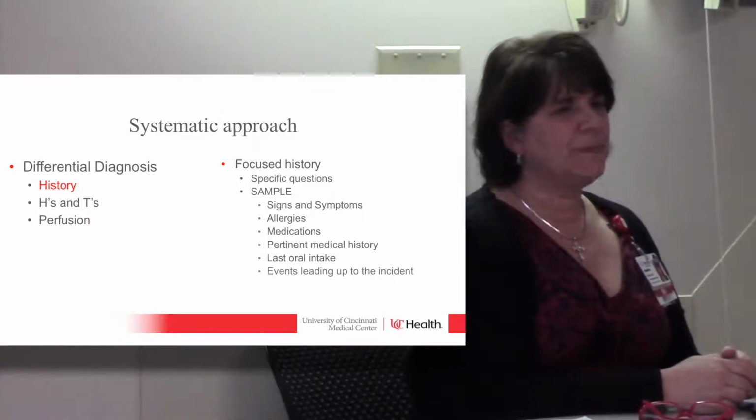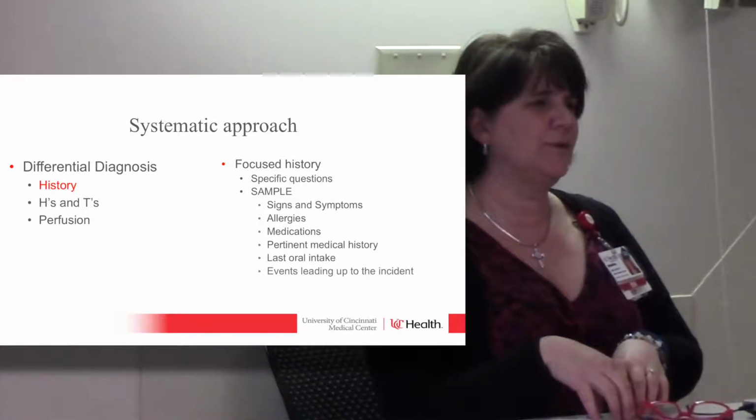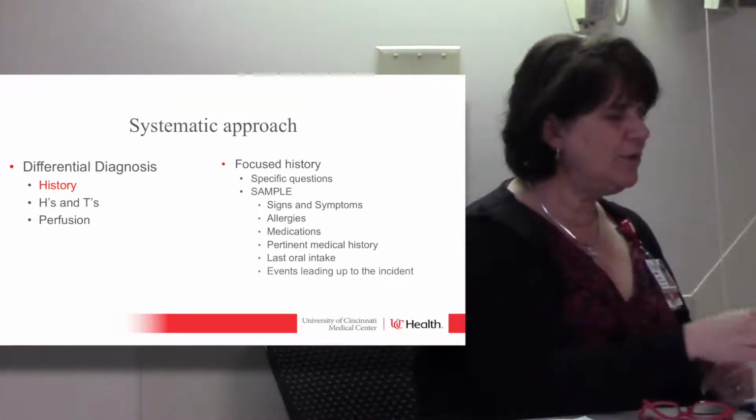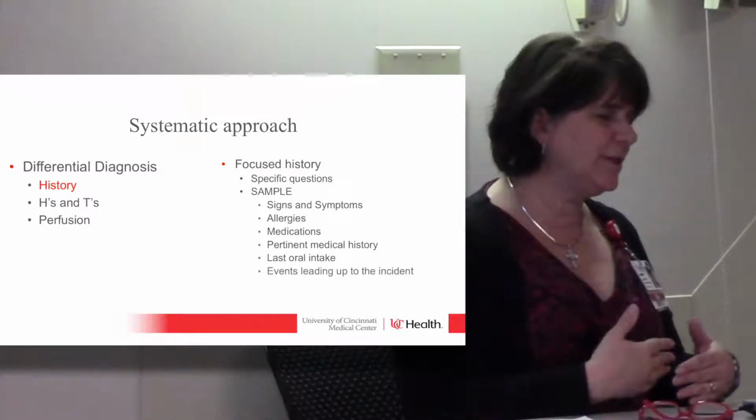And then the events leading up to the incident. What happened prior to this event happening with the patient? Once you have that information, you may be able to start making that differential diagnosis.